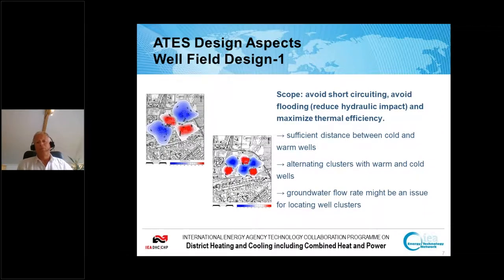After the well design, we have to design the well field, because typically a district heating and cooling system requires many more wells than one. The scope of the well design is to avoid short circuiting between warm and cold wells, otherwise we mix the warm and the chilled water underground. We need to avoid flooding, because we are pressurizing the water into the ground, so we raise the groundwater level. And of course, we want to maximize thermal efficiency.